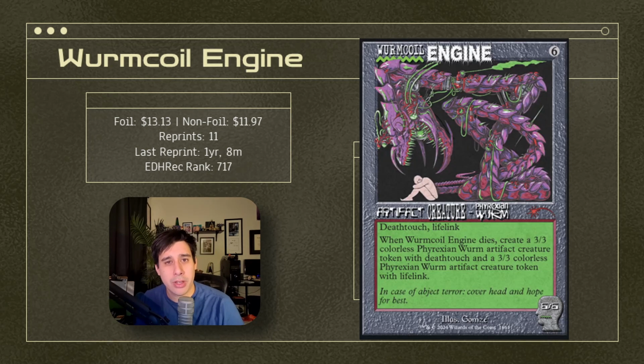And finally rounding out this Secret Lair is Wormcoil Engine. Again, solid reprint here. Foil's going for about 13 bucks, non-foil 12. We've seen 11 reprints of this card. Again, I haven't seen this one in almost 2 years, so that's kind of the cycle they like to do this on. Ranks up at 717 on EDH Rec. Art's pretty decent. I really like the Wormcoil Engine itself. The little man is less desirable, but that's okay.